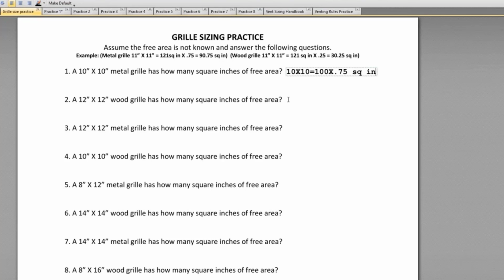Okay. So we're just going to go ahead and go down, and Robbie, I'll have you tell me. We'll just kind of pick on everyone a little bit. Robbie, what'd you get on number 2? Okay, 12 times 12 is 144. With the wood grill, you times that by 0.25, and I came up with 36 square inches. Okay, perfect. 36 square inches.